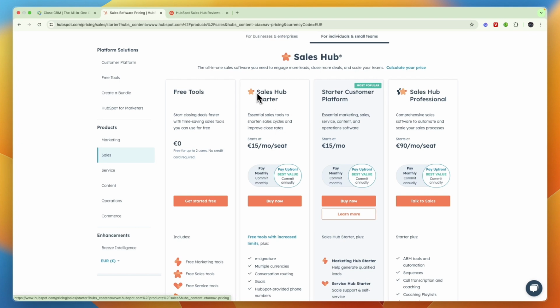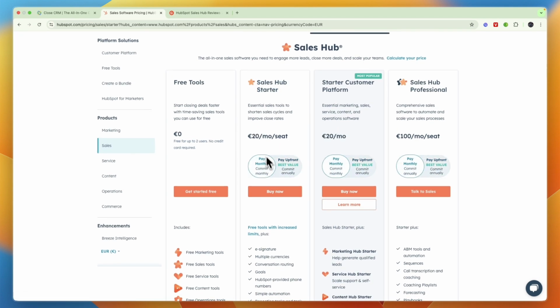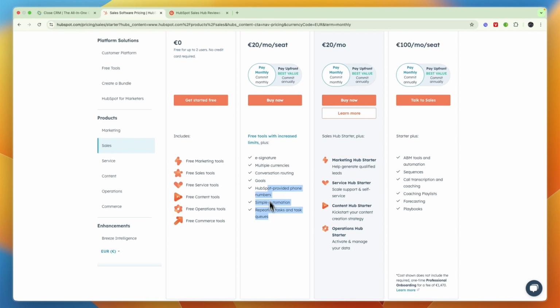Now on top of that, they have the Sales Hub starter plan, which if you pay monthly will cost 20 euros per month per seat. And this will get you the essential sales tools to shorten sales cycles. So you can see still it's pretty basic stuff. So you can set goals, you can do e-signatures, conversation routing, simple automations, so still nothing advanced.